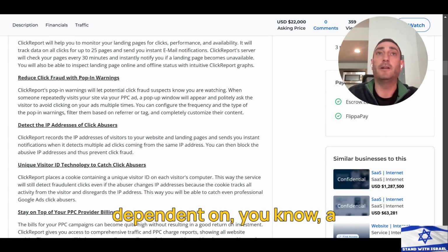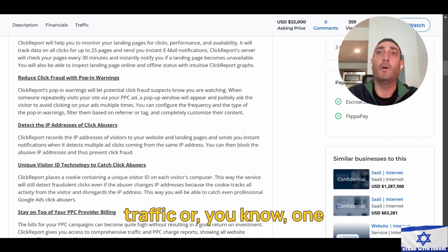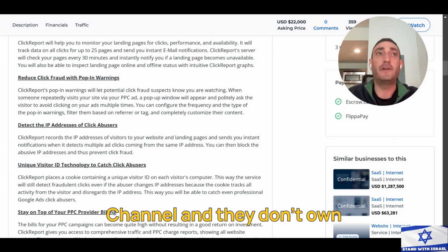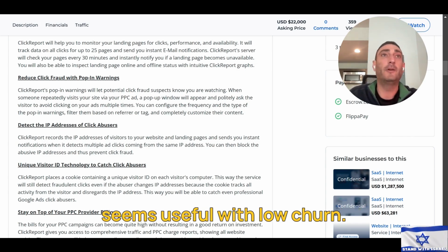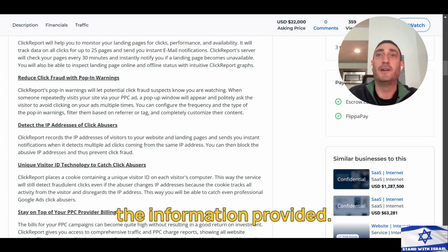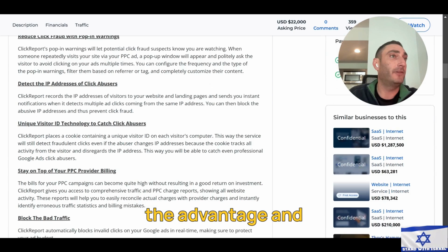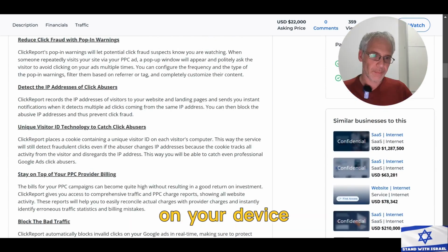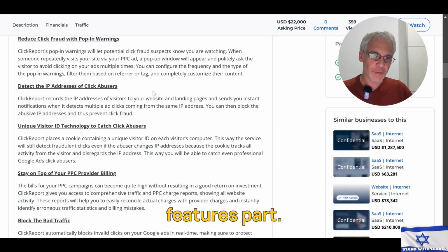It seems like they're not dependent on, a lot of the businesses we see are dependent on Google traffic or one channel, and they don't own the customer data, where this is an actual product that seems useful with low churn. So it could be a great business, but it's hard to tell with the information provided. So it makes it difficult, and I think it really puts the advantage in the more savvy buyer.